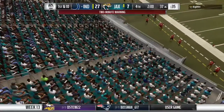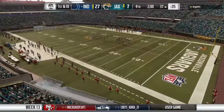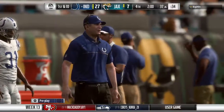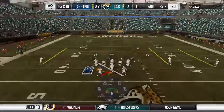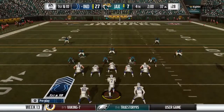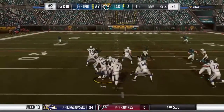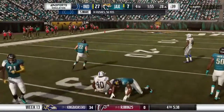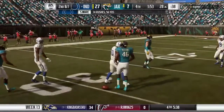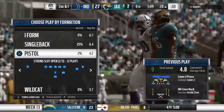Time for a break. We'll come back to wrap this one up after this. And not totally home free yet, but it's looking good as they come up 1st and 10. They'll run it now out of the gun. Ware breaking the tackle. And he'll work his way inside the 30 now to the 28. 9 yards is the pickup there, and they'll have a 2nd and 1.